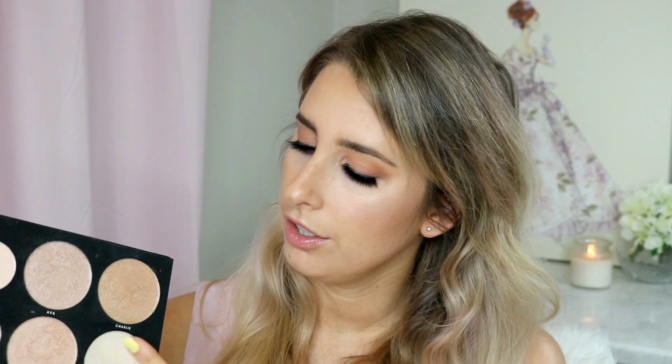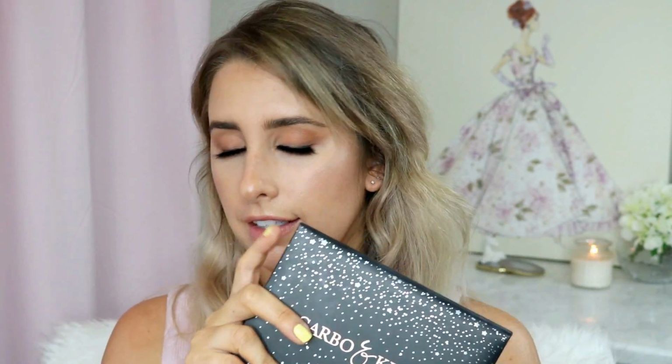The colors are gorgeous. I don't like the crazy colored highlighters. I like to look naturally fresh and glowing. I don't want to look like I have a pink stripe on my face or a purple stripe or a green stripe. I want to look natural and glowing, and this is just an amazing palette. The powders aren't chunky, they're not gritty, they are smooth, and they are just beautiful. It is worth every cent. I live for this palette. I use it all the time.